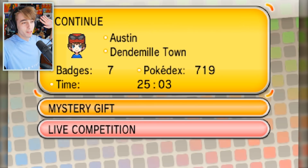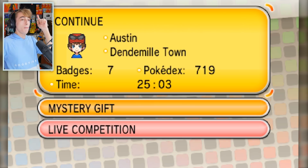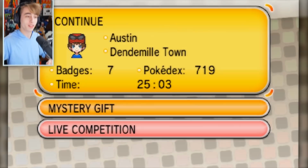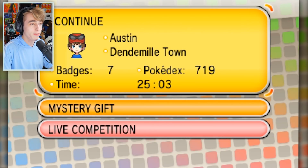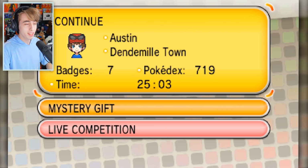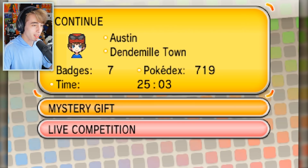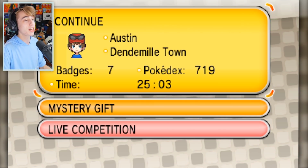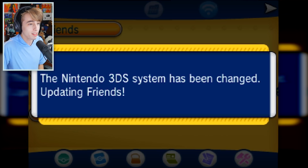We got Austin here from Dendermill Town with 7 badges and 719 Pokemon in his Pokedex. That's a little bit ridiculous, a little bit redonkulous, but it seems like this man didn't quite finish the game. I'm actually really glad that we have a save file that's a little bit more developed, because if we had something like badge 2 and whoever had the copy had 3 mons and that was basically it, that'd be pretty disappointing. But because this man is on his 7th badge and he has about 25 hours documented, I'm pretty optimistic about what's about to be in this save file.